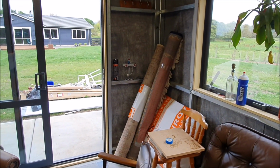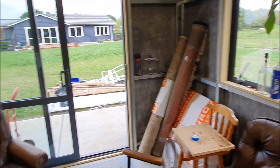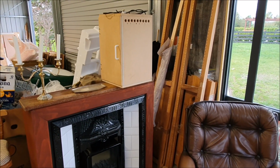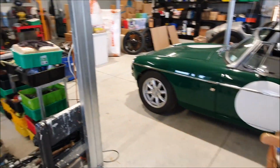Probably keep an eye out for some sort of old corner unit or something to go in there. We'll just keep an eye out in the op shops. Some sort of book shelving in there. I've got all sorts of car magazines, years' worth of automobile magazines and things like that. I need somewhere to store them. So, good tall book shelving in here would help.